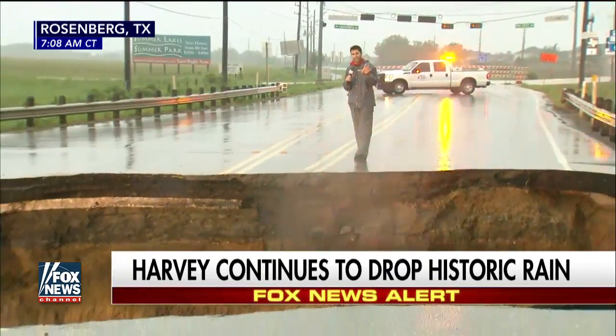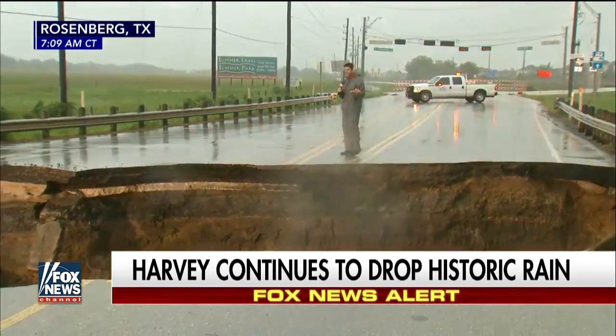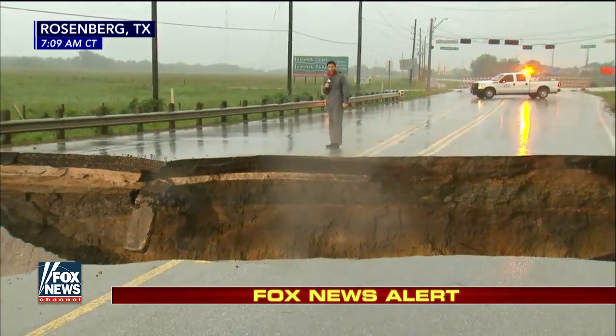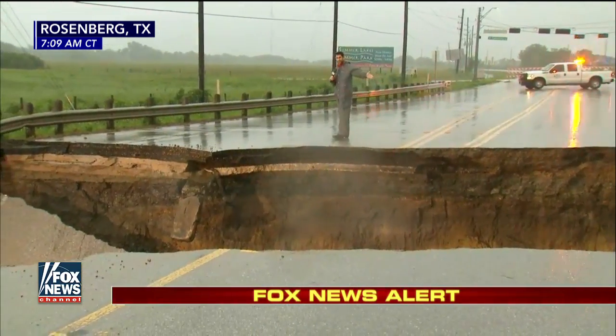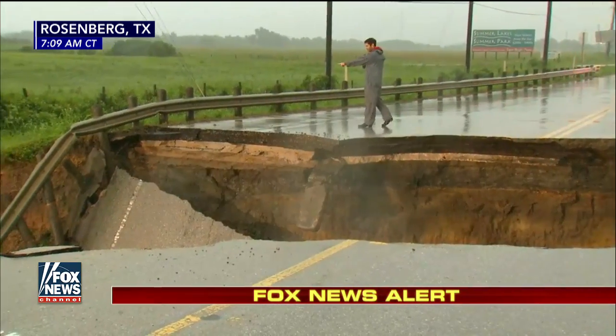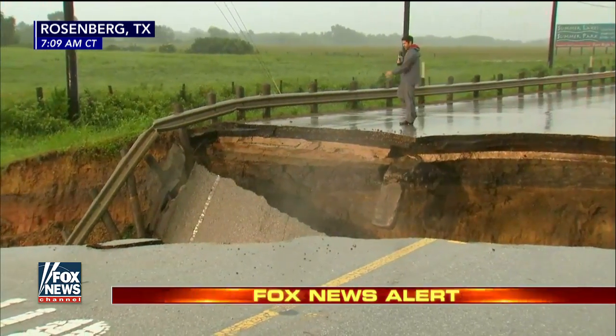This really illustrates it perfectly. It's incredible to see what a little creek that runs underneath this roadway can do when you pump it with way too much water. Look at this. This is a 30-foot gap in the roadway. It is remarkable to see. Look at the guardrail here just wandering right down into the stream now.